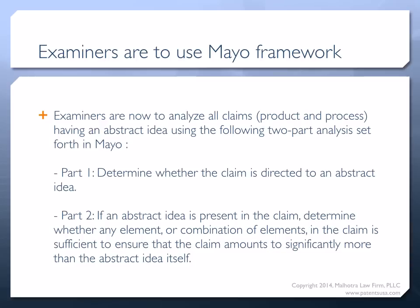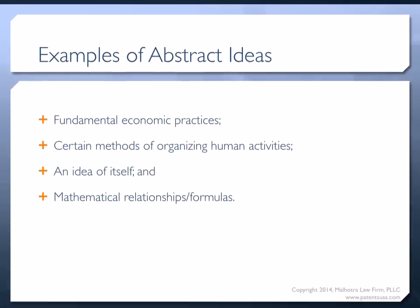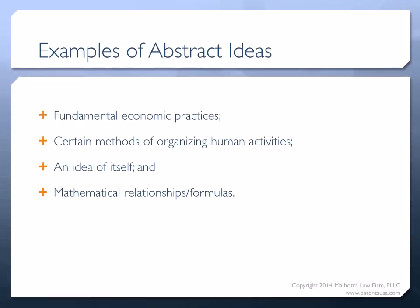Part 1. Determine whether the claim is directed to an abstract idea. And Part 2. If an abstract idea is present in the claim, determine whether any element or combination of elements in the claim is sufficient to ensure that the claim amounts to significantly more than the abstract idea itself. Examples of abstract ideas: fundamental economic practices, certain methods of organizing human activities, an idea of itself, and mathematical relationships and formulas.